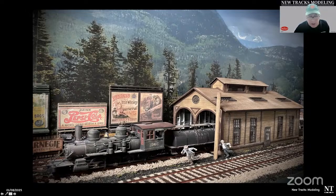This is a heavily kit-bashed Broadway Limited locomotive with a whaleback tender and all kinds of details added from Weissman models. It actually now runs. I bought a sacrificial unit and placed a new drive in here.